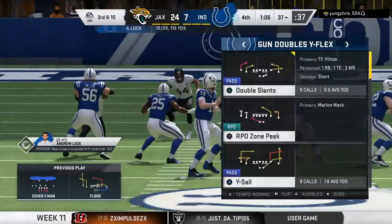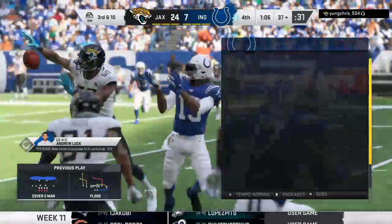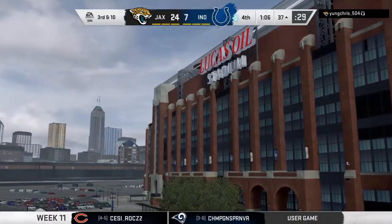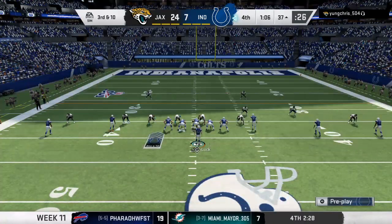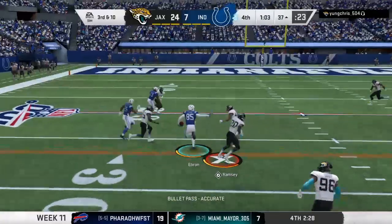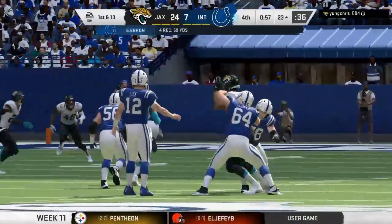Another throw on second down, and this one incomplete as well. The linebacker, Telvin Smith, able to get a hand on it there. This offense was on the move. Now 2 straight incompletions have them looking at 3rd and 10. To the air again, Luck. And he comes back with one complete. And he's going to have another first down as the tackle's made at the Jaguars' 23.